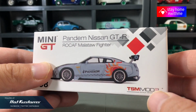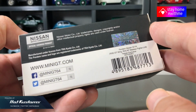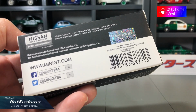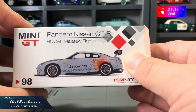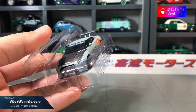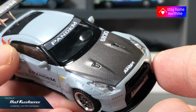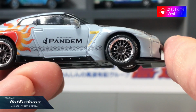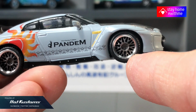Next, the Republic of China Air Force Malataw Fighter in GT wing. Behind you can see the TSM model authentication sticker. It reads Pandem Nissan GTR in GT wing in left-hand drive, and it's a Taiwan exclusive. Specification wise, it's exactly the same as the ducktail. It's ready finished. This time the wheel set comes in gunmetal or silver, similar body color and livery design.